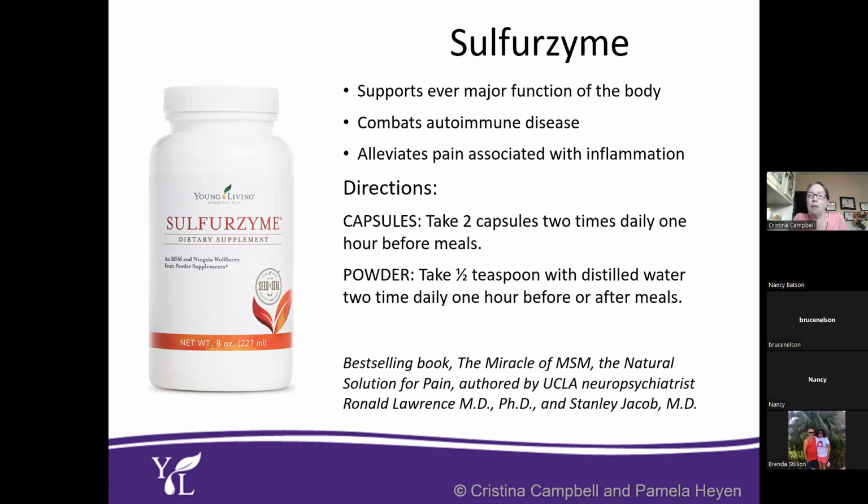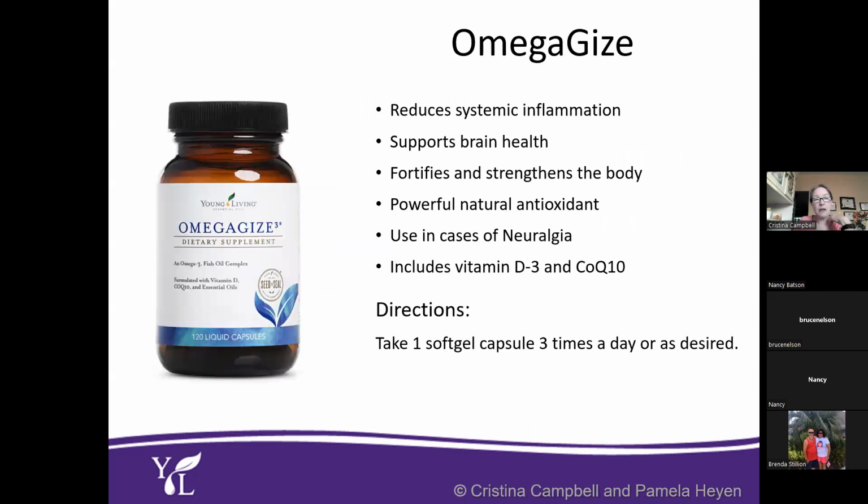If you want a really good book on the miracle of MSM, the natural solution of pain, I have it on my bookshelf over there. It's by UCLA neuropsychiatrist Dr. Ronald Lawrence and Stanley Jacob. And they were really close friends in the very beginning of Young Living with Gary because of Gary's belief in MSM and his putting together sulfurzyme. And they promoted sulfurzyme. I don't know if they're still around. I mean, that was 25 years ago, but it's a very good possibility.